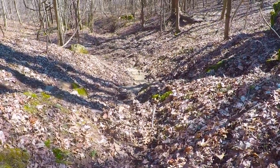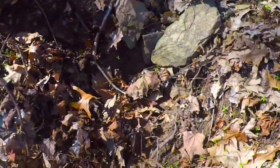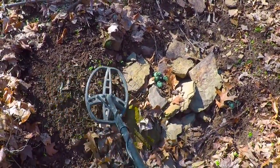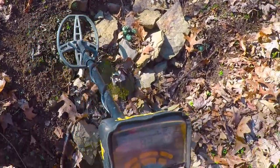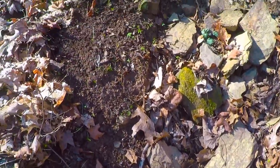Alright, I'm out in the woods again today. It's Sunday. Just came up this real deep cut, and right here in this drainage area, got a pretty good hit right there. I'll get it out and I'll show you when I pinpoint it later.